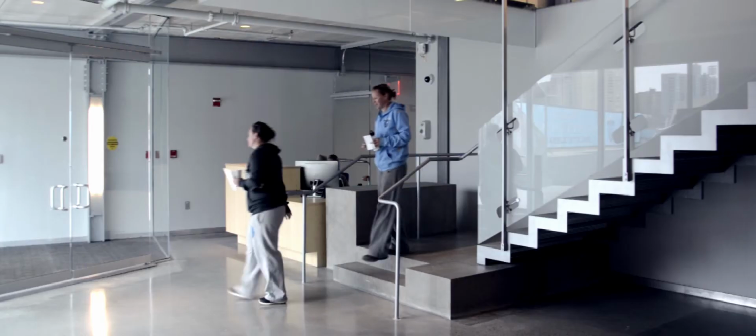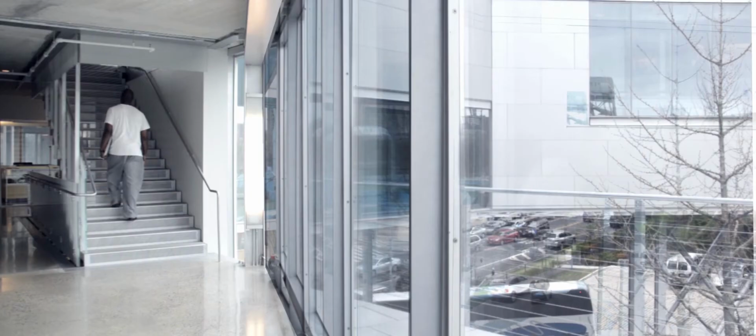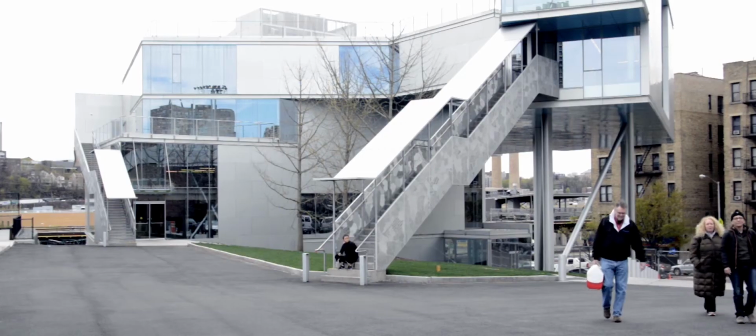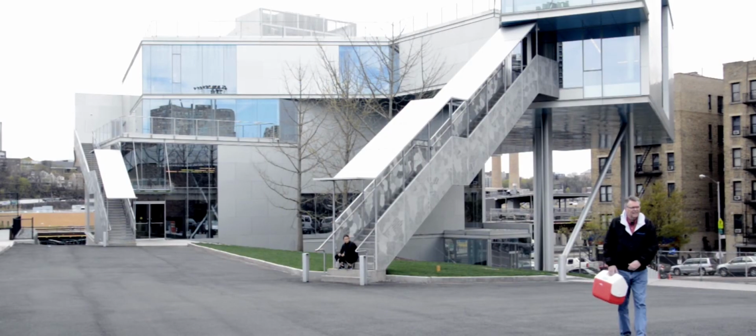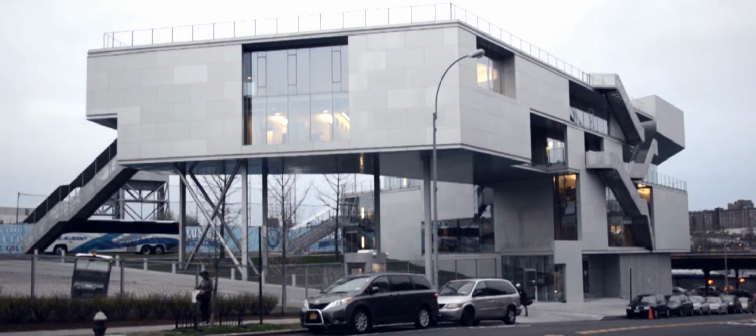All the interior stairs are open for maximum flow, and no one's taking the elevator because the stairs lead you up and move you through. Especially in a university building, circulation spaces are where students interact with each other, with teachers, and this kind of flow is especially important for an athletic facility where you can go straight from the student-athlete theater right outside to the terrace, outside the exterior stairs down to the field. So it's a building really about movement and the choreography of movement inside and outside in the city.